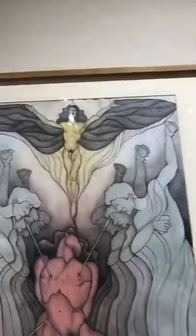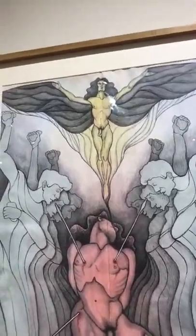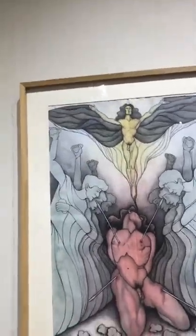Ooh, and this is The Sodomites by Nick Mays and Rollins. I know it's a parody of Dante's Inferno for some reason, like somebody being punished in hell. It's very nice. It's very good.